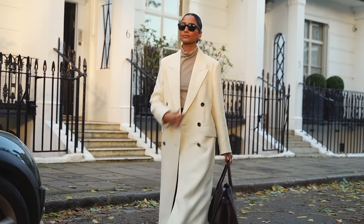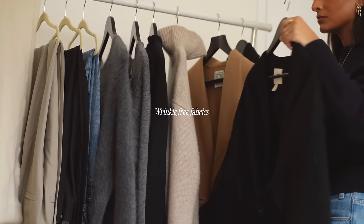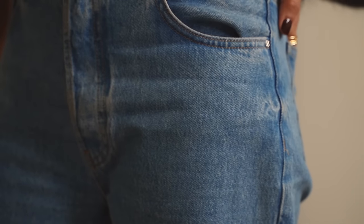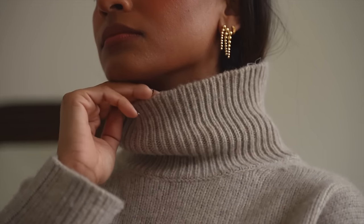And my last point is to consider fabrics if you're in a hurry, and really considering wrinkle-free fabrics, opting for pieces that are really easy to wear and they don't require steaming or ironing. Things like denim jeans that are a bit more weighty and don't crease as often, that you can just throw on with any outfit and you're good to go. And they're also really easy to style.